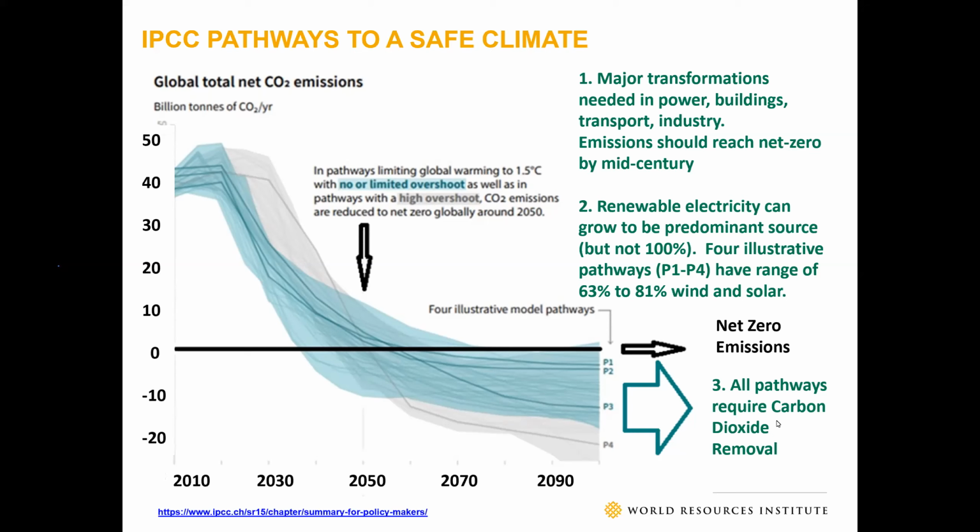The third big takeaway is that, sadly, we are very likely to overshoot safe levels of concentration. We'll try to get to net zero by 2050, but beginning around there or even earlier, we will actually need to start removing CO2 from the atmosphere to try to keep warming at safe levels. So these, what we call the P1, P2, P3, P4 illustrative pathways, which we'll dive into a little deeper in a minute, all show either modest or large amounts of actually sucking CO2 back out of the atmosphere to keep a safe planet.